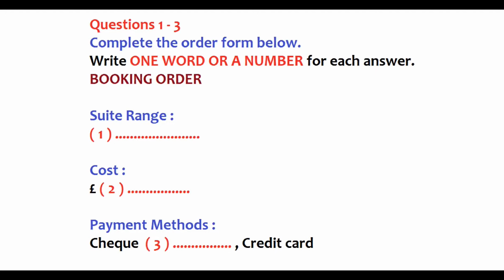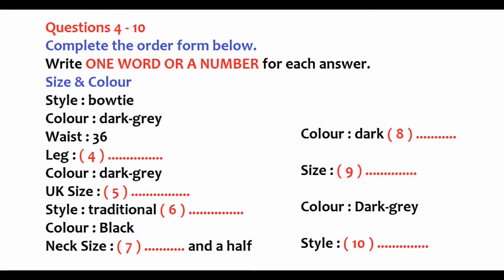Will do. Before listening to the rest of the conversation, you have some time to look at questions 4 to 10. Now listen and answer questions 4 to 10.